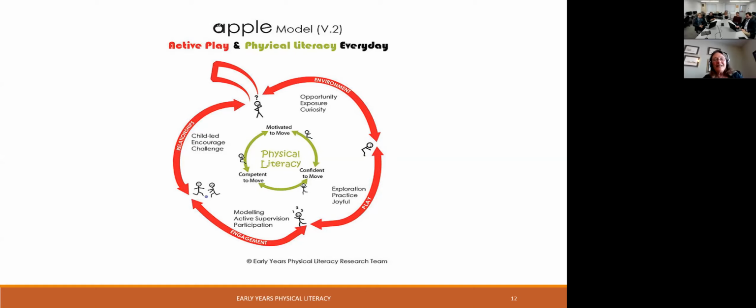Anyway, this is a framework that my team, the Early Years Physical Literacy Research team, has pulled together to help us understand how we can incorporate physical literacy into our elements. So APPLE stands for Active Play and Physical Literacy Every Day, which is very much like your play, CK, physical literacy, and you, CK. You'll notice that the core of the APPLE is Margaret Whitehead's motivation, confidence, and competence.